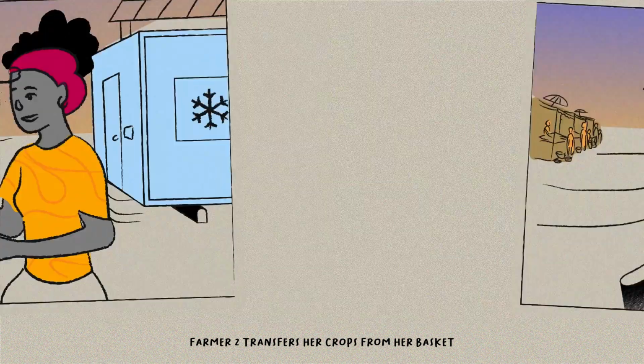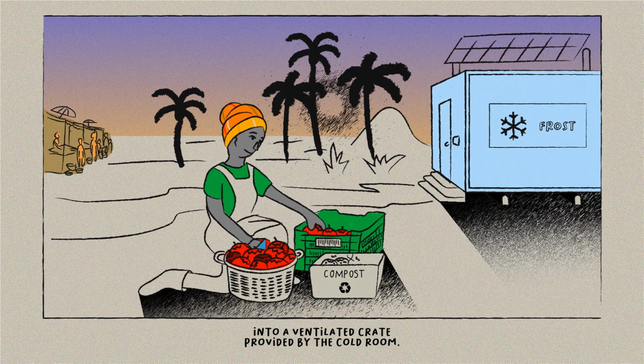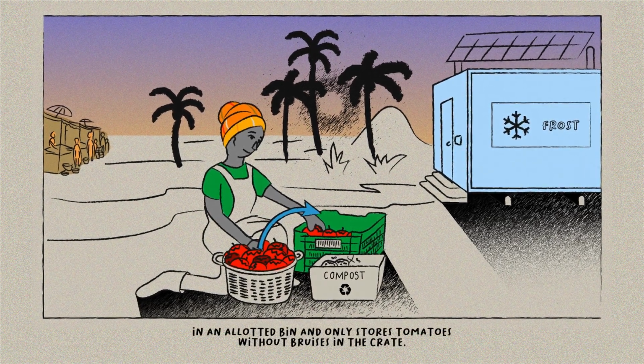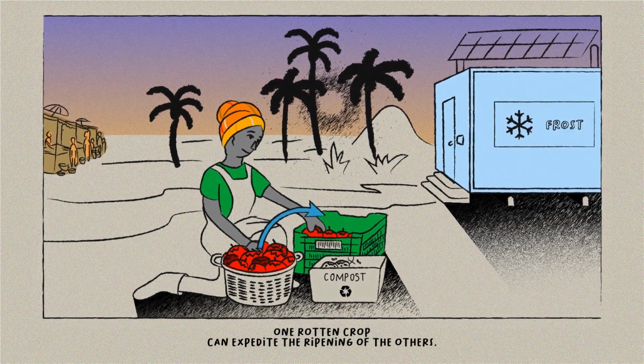Farmer 2 transfers her crops from her basket into a ventilated crate provided by the cold room. She discards the decayed crops in an allotted bin and only stores tomatoes without bruises in the crate. One rotten crop can expedite the ripening of the others.